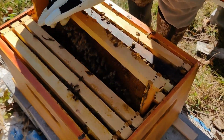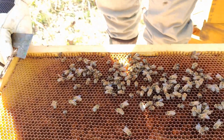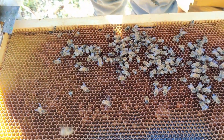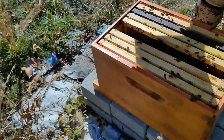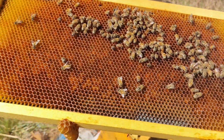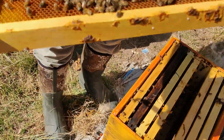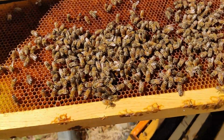Okay, video. I'm trying to stay in this one. So this is the bottom box. Here, come over here so we can get the light. There's some pollen in it, and there's some bees. This is one of the lighter frames of bees, but it's all pollen.